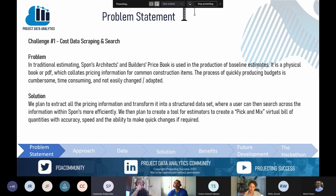Next slide, please. So if I put this introduction into a problem statement, in traditional estimating, we have Spon's price books for different sectors like architects' and builders' price book, civil engineering, mechanical and electrical, and so on. As I mentioned, it is a physical book or PDF, which has the information we need to go through and pick the items we need for that particular project. So the solution we have come up with is to extract the pricing information and transfer that into a structured data set, which we can easily look through and pick and mix the required items to produce a bill of quantities with the rates to produce the final cost estimate. Next slide, please.